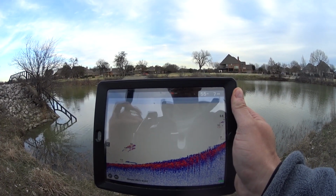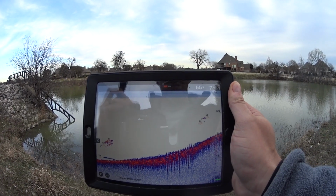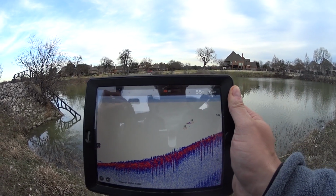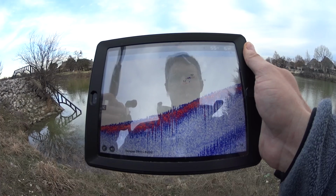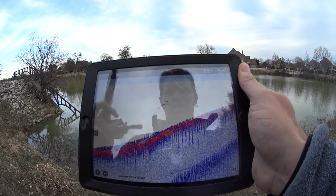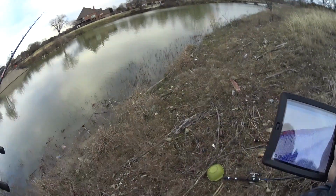All right, it's about to start getting pretty steep right here, I'd guess. Yep. Still 6 foot right there. And let's see, that's not very far out. 5. That's about right. Awesome.